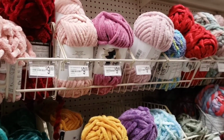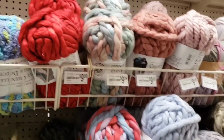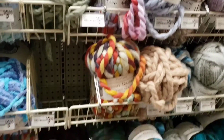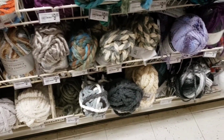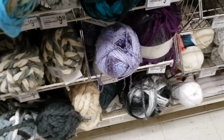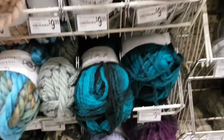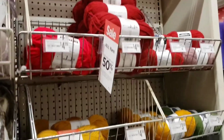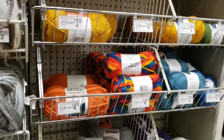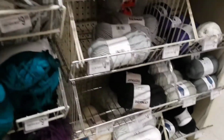Again, some of the colors are somewhat picked through. Not all of them, though. This isn't usually an aisle that I gravitate to. Again, not so much for the bulkier yarns. Like, these are okay. These were, I believe, the Barcelona. And this was Bernat, I think, chunky, if I remember right.